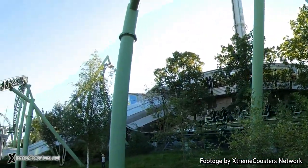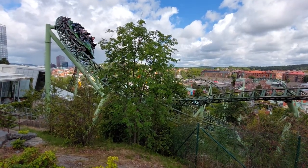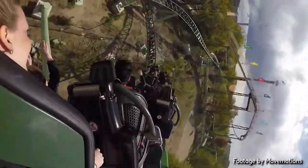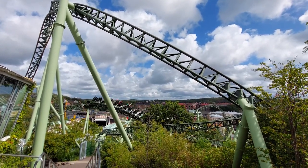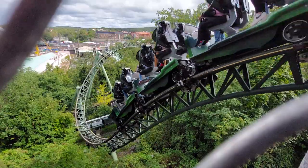Then you head into the big corkscrew on the ride. This is my least favorite inversion on the ride, but nonetheless, it is still pretty good. There's not a lot of hang time, but you do get a slightly weaker whip into it and out of it as well in the back row, and generally it's just quite a floaty inversion. This turn here has some nice positive forces, and it leads into a twisted camelback, which is where the airtime truly begins outside of the first drop.